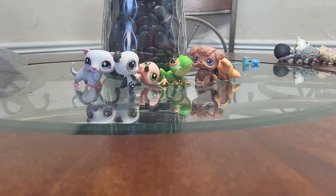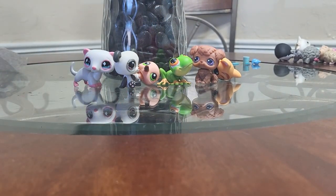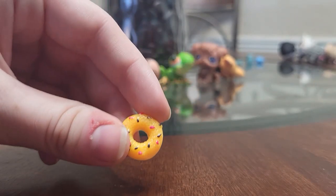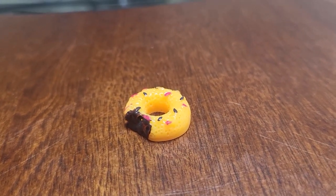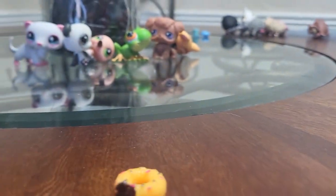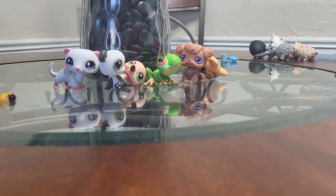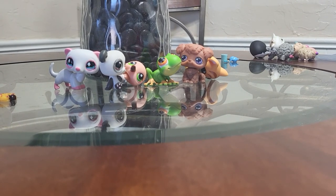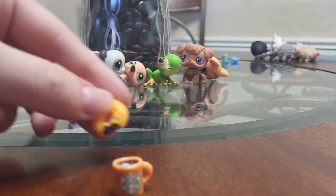Okay. Next up with the accessories. Orange themed. Okay, so first up we've got this donut, which looks moldy. It actually doesn't look like it has any frosting. It just has sprinkles and a chocolate thing. This donut is actually kind of nasty. It's been dipped in coffee. We have another one of these coffee cups, so this can just dip in there.